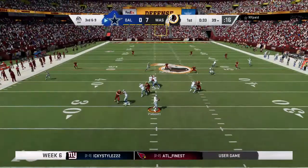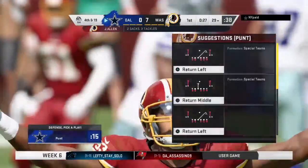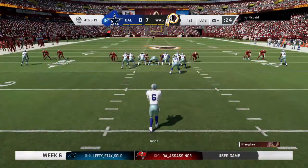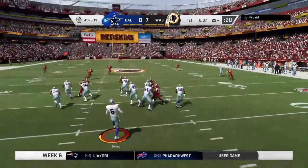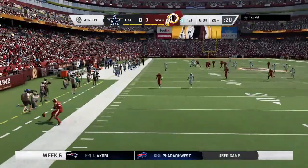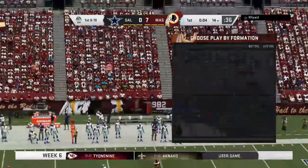From the shotgun, it's Prescott. Nowhere to escape, and he goes down. Jonathan Allen, he's the one to get him, and that is sack number 7 for him on the year. So on 4th down, here's Chris Jones to punt it away. He gets us away. It's a good one, drawing toward the sidelines. And they won't risk defending a return here. That one's out of bounds, and it'll be spotted at the 14-yard line.